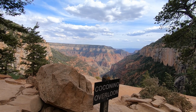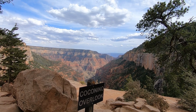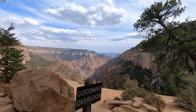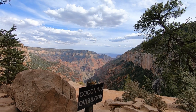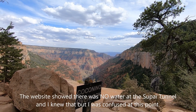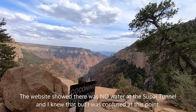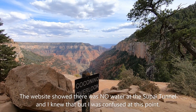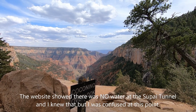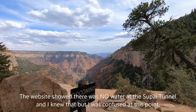I've bonked again because I still had too much Tailwind in there. I used the same mix. 3 of those Tailwind packets to 100 ounces of water ended up being too strong. I didn't realize it till after I did it. Thought I'd get water at Supai Tunnel because I thought that's what the website showed, but it did not have water. So I'm feeling pretty lousy, but hopefully we can get up there and then I'll rehydrate with just water and flush myself out like I did at Cottonwood and hopefully feel better.